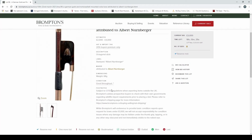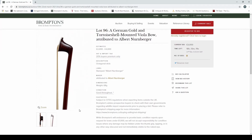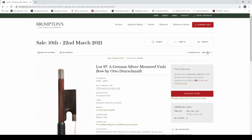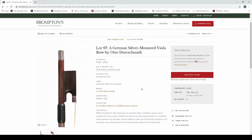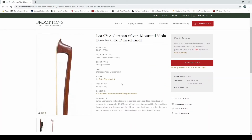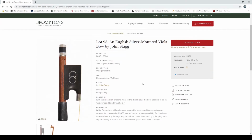Yeah, it comes under CITES tortoiseshell. It's not an easy thing to ship around. Weight 68, good throughout. Interesting. Yeah, not an easy thing to fly with either, tortoiseshell, so interesting. A German silver-mounted viola bow by Otto Durschmidt. Yeah, tortoiseshell. Probably best avoided or get a different frog made for it.